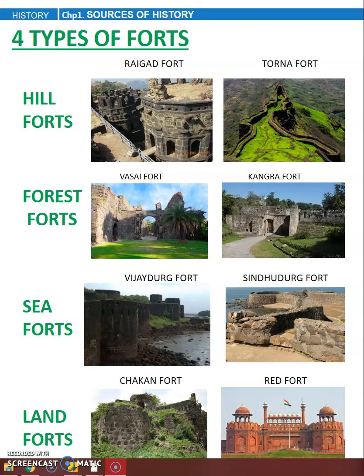Look at the pictures closely, children. Here are some examples. Now this is an example of hill forts. This is Raigad Fort. This is Torna Fort. Examples of forest forts are Vasai Fort and Kangra Fort.